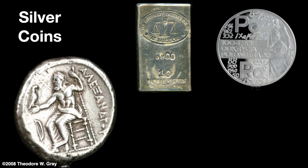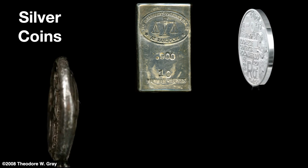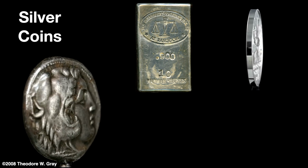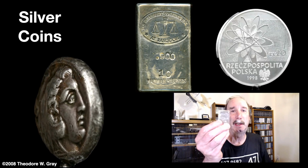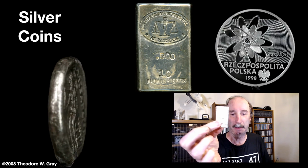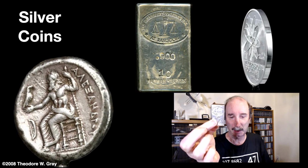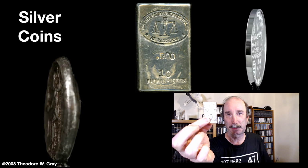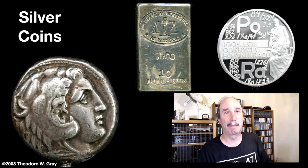It's worth far more, around $75 today, than the face value of it when it was minted, which was at that point maybe $10. I can show you that too. Here is the 10 rupee bar, and you can see it's a little bit thicker than that 1 troy ounce bar that I showed you. It's about 3 troy ounces there. So let's go back to the slides.